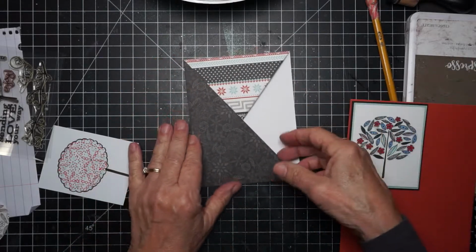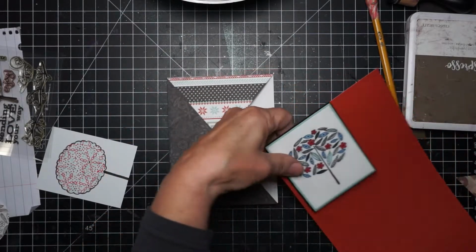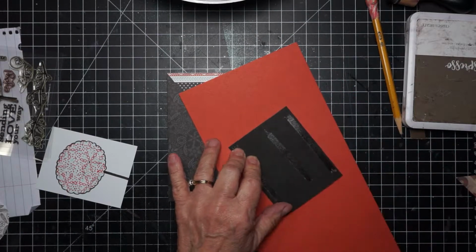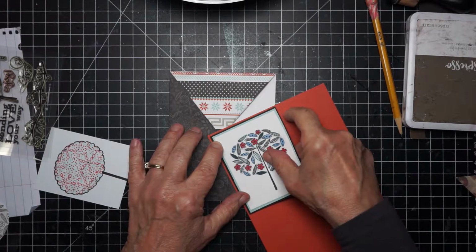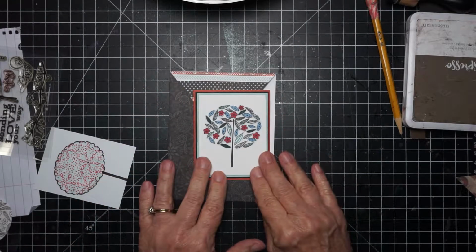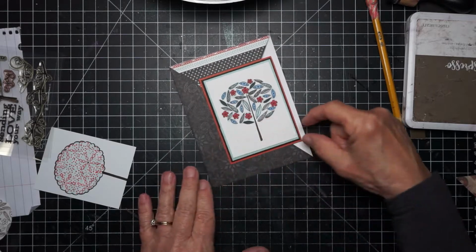You could do it this way too and have something peeking out there. That would be cool. I hadn't made one like that. This one's a little too much work, I think, for matting. I think if I'd thought ahead better, it would have been an easier card. Done a little better planning on my colors, I think, but it's okay. There we go. I kind of like it like that. Then you've got your diagonal things going on there.